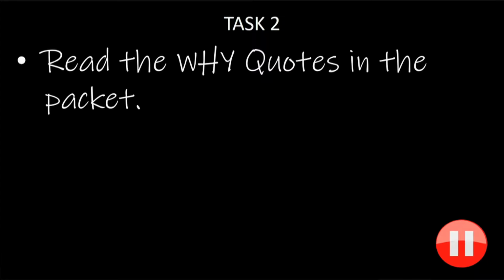And so, with that in mind, rather than my telling you a lot of the rationale behind Workshop, I'm going to give you the opportunity to read some quotes and to think about the whys that you can infer from reading that material. So again, if you'll move into your response packet, you're going to see that there is a section of quotes. It has a title. I think it's called Why Quotes.